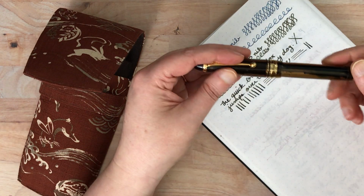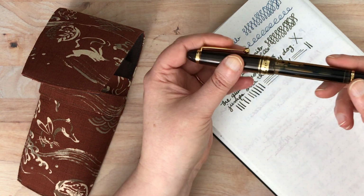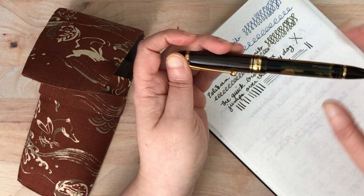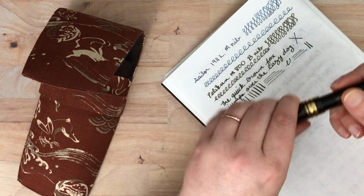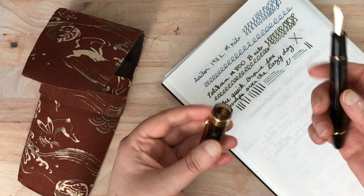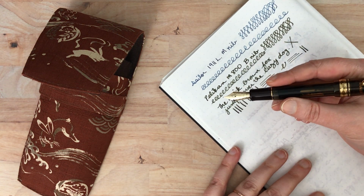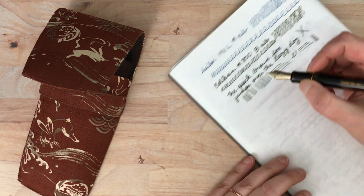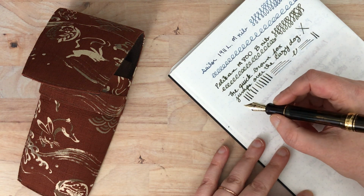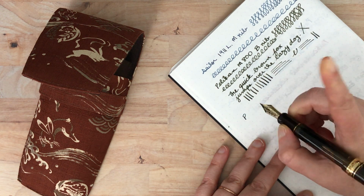For this one, this is a piston fill, but it's essentially a vac fill. And I still have ink in here from my first fill, even though I wrote a ton with it. And I'm really looking forward to running out of the ink in here because this ink has been giving me so much trouble, you guys. So this is the Tono and Lims ink number 4, and it's really problematic. Basically it has a flow issue in every pen that I've used it in, so I know it's the ink. See what I'm talking about? That is not the pen. That is the ink.